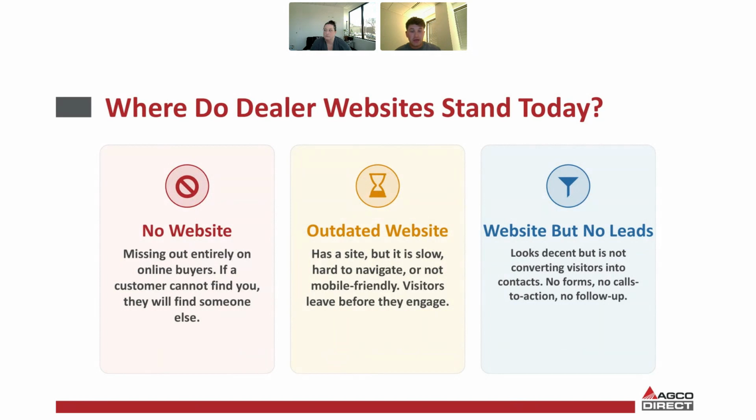The second is an outdated website. Maybe you had a website built 5 or 7 years ago, and it functions great, but speed times might be a little slow. You might not have the most current updates from Massey Ferguson or from Fendt on your website, and it's not necessarily mobile friendly. The third thing we're seeing a lot of dealers have is good websites that are not optimized for leads. The website functions well and has a great user experience, but the pages aren't necessarily optimized for leads. We want to look at how to optimize that so you're getting the most out of your website.